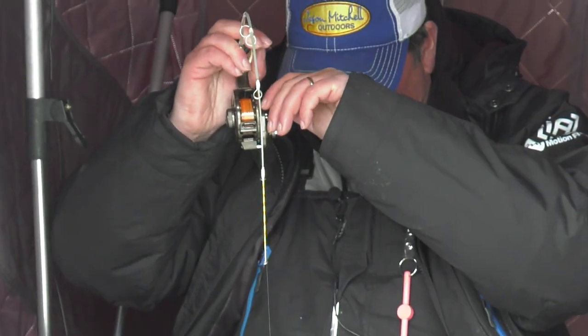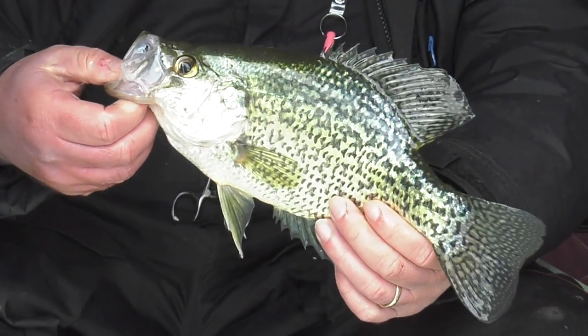There we go, oh yeah. There we go, come on up here. Some of them come in pretty fast. It's exciting. It reminds me so much of sitting in a tree stand where you're sitting there and you're waiting and then all of a sudden a deer comes walking by. In this scenario here, you're sitting and you're waiting and all of a sudden a big crappie comes swimming by.